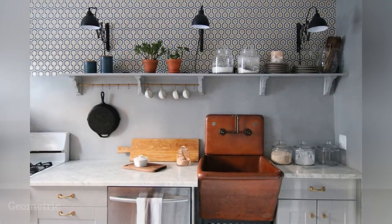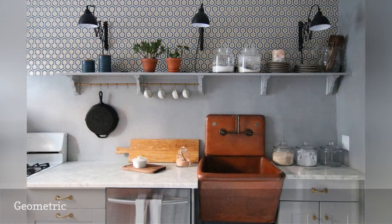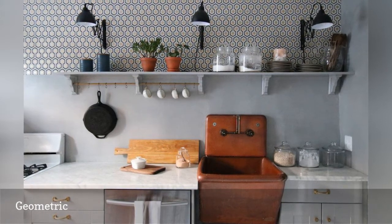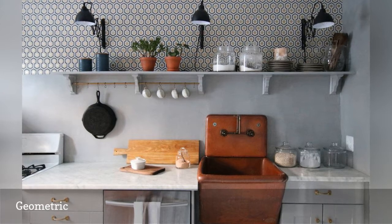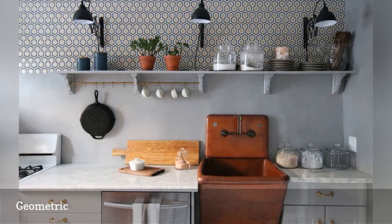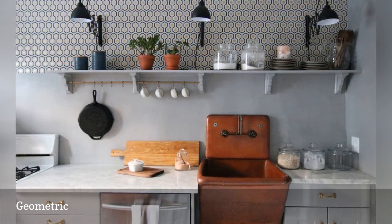This sweet kitchen from NYC-based Megan Flug Designs has an effortless, laid-back charm, with decor details like a lovely antique sink, simple country-style painted wood open shelving, and Cole & Son Hicks Hexagon Black G wallpaper in a peppy graphic pattern that gives the space an extra dose of energy and personality and ties it all together.